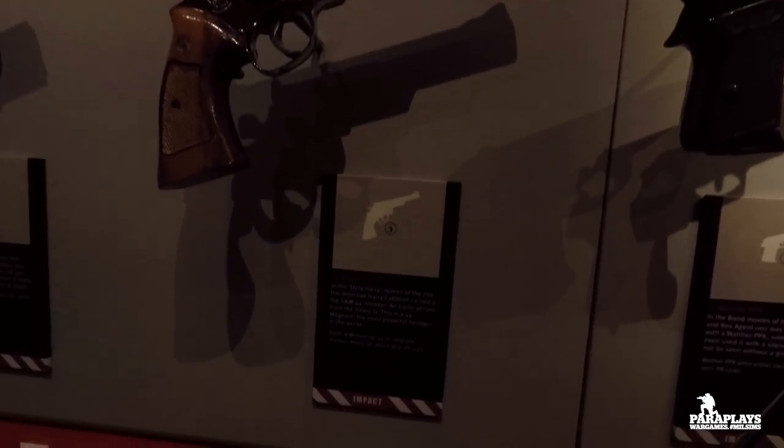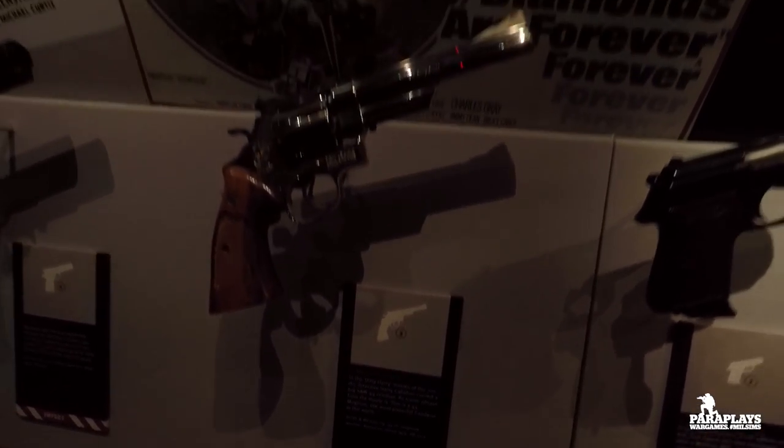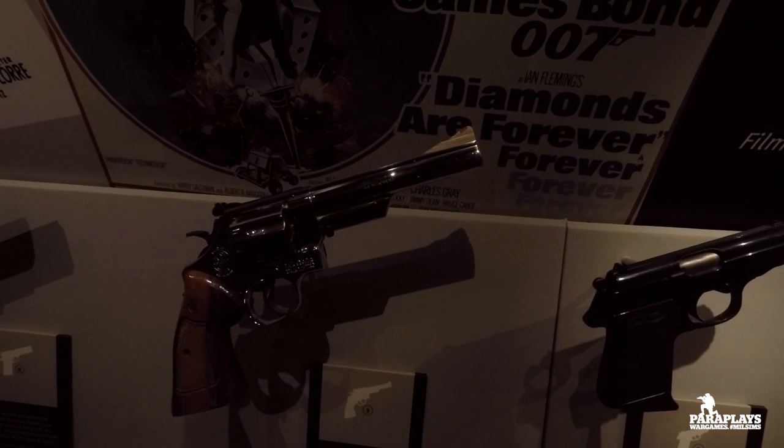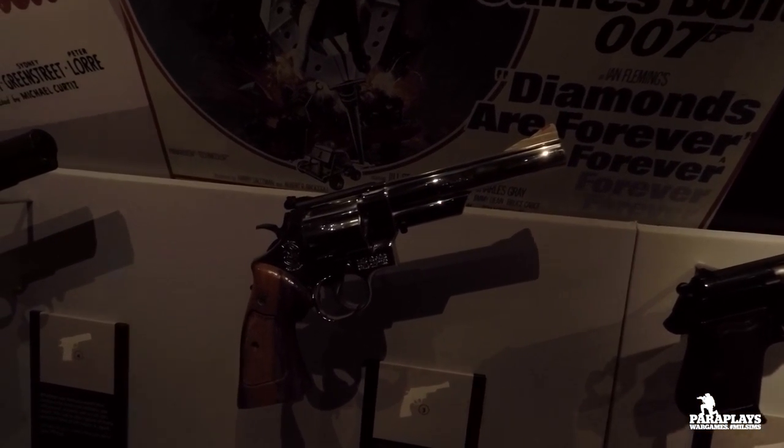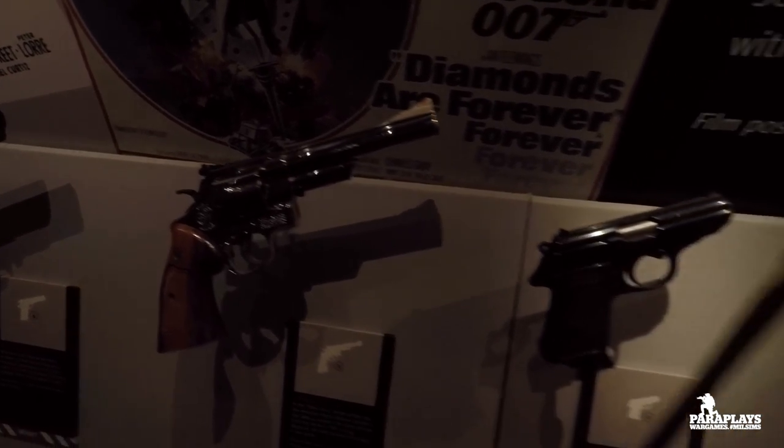Dirty Harry. Big S&W 44 revolver, an iconic piece from the movie. This is a 44 Magnum, the most powerful handgun in the world. Awesome.